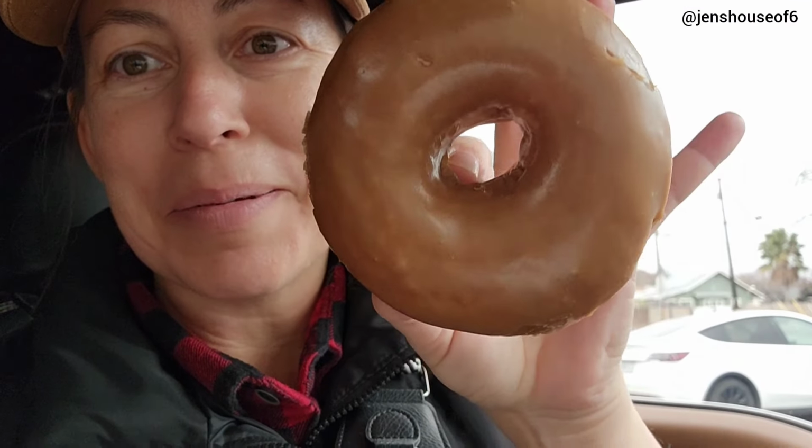I usually get a dozen, but I have two less people at home and I'm on a sugar fast. But if you guys are ever passing through, you have to get Roland's donuts, because I'm not kidding, they're like the best donuts I've ever had. And we have people from out of state that have tried them and they agree. So if you're passing through, stop at Roland's Donuts.